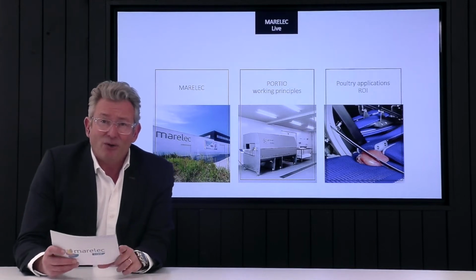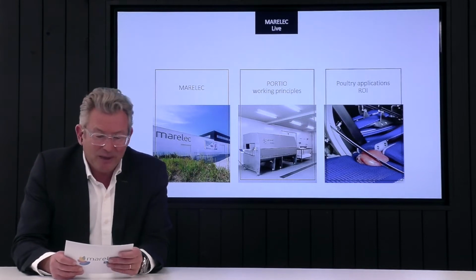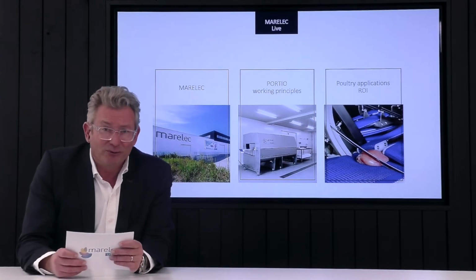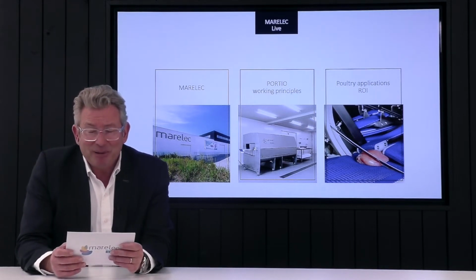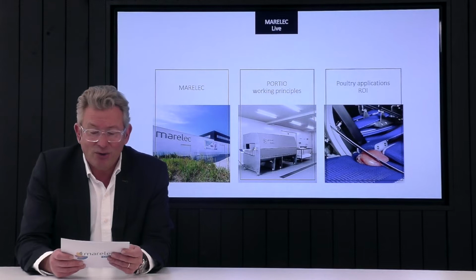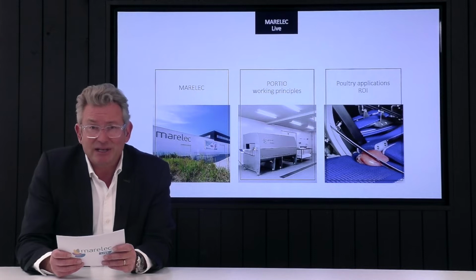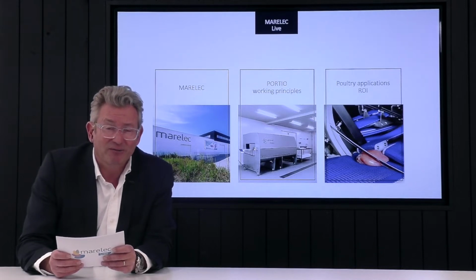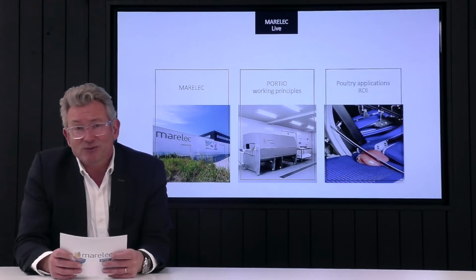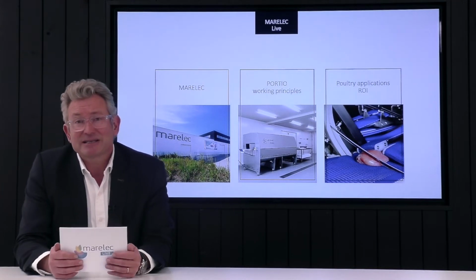Now, the key feature of a PORTIO is to cut fresh products to fixed weights. And you will see multiple applications, whether you're processing for the retail or for the food service, you will recognize the applications, and our goal is that we will calculate the return on investment for each of those. And we will show you how you can increase your profit when using a MARELEC PORTIO when you're cutting fixed weight products for your customers. At the end of the day, it all comes down to increasing yields, reducing giveaway, higher capacities with less labor.